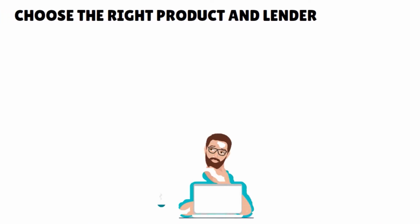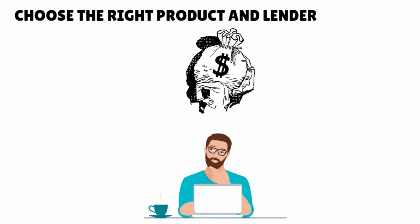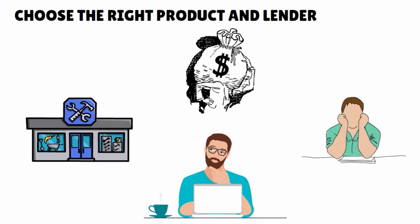Tip number 7, you want to choose the right product and lender. So various types of small business loans are available, and not all loans are created equal in terms of what will be the best for your business. So you can actually avoid wasting time filling out applications for loans that aren't suitable for your business in the first place, right? And you can improve your approval odds by applying for the right type of loan.